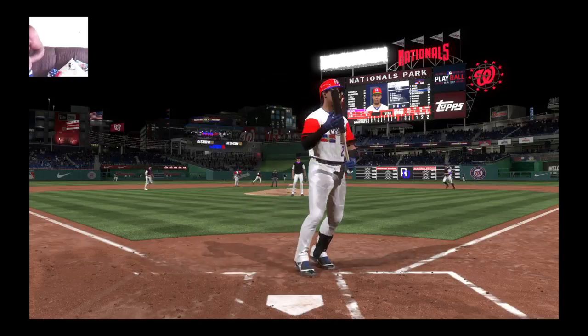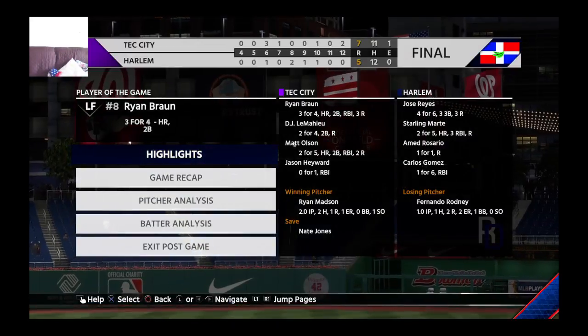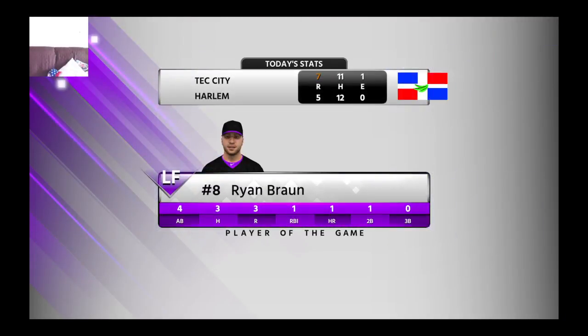Struck him out, so he'll strand the possible tying run at second, and a great job of working out of trouble as this ball game is over. And guys, time to recognize the man who really stood out this afternoon, and there he is, Ryan Braun.